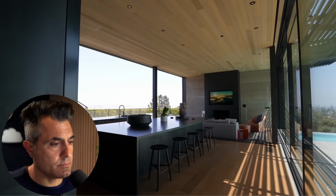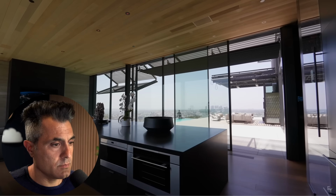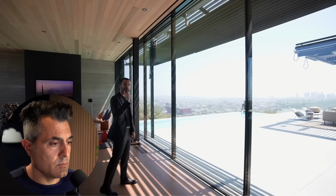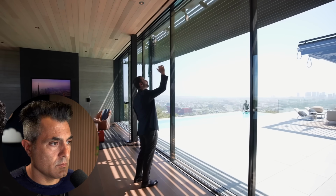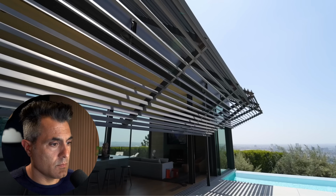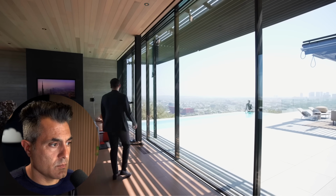Wood panel ceilings, walls of glass looking towards the amazing views. On this side, we have these automatic sliding glass doors that stack on that side, opening up to the amazing patio space facing the views. And on top of that, we have these bifolding louvers on the exterior that serve as a sunshade, which looks incredible, and we'll talk more about them later in the video because they are throughout.